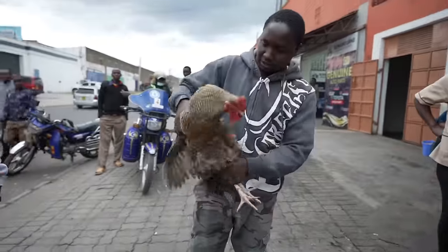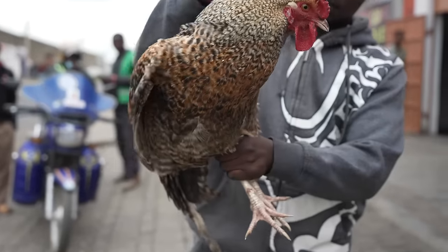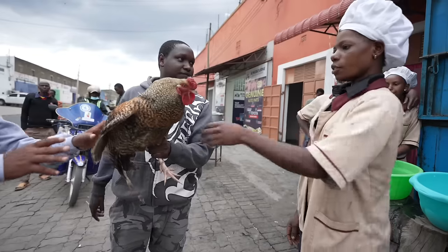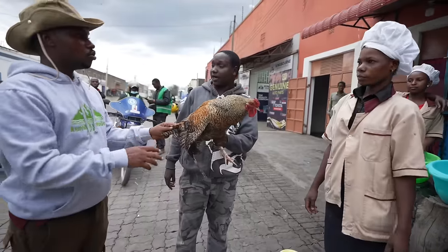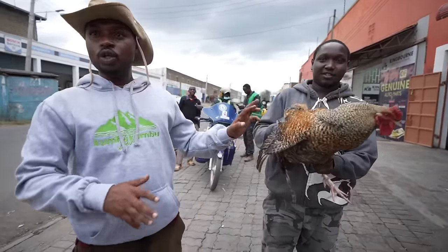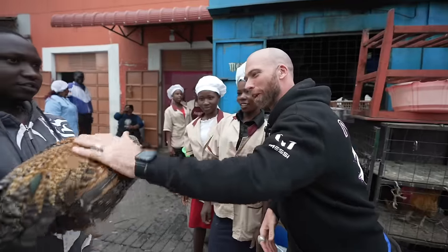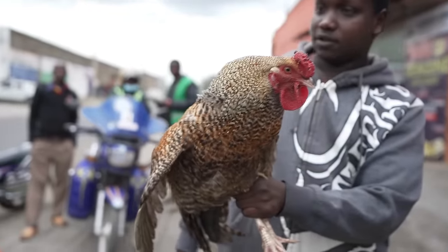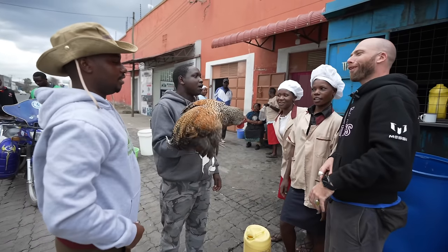Hey, man. We have a chicken. We're in a slaughter right now? Oh my gosh. How much is it? This one is $10. $10? Yes. So we got slaughtered? Yes, sir. It's a beautiful animal, though. Very beautiful. So again, this is a rooster. This is daddy.